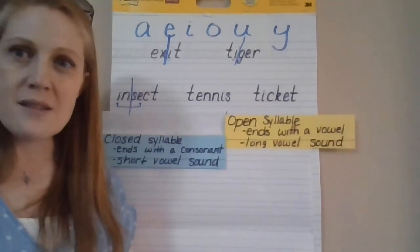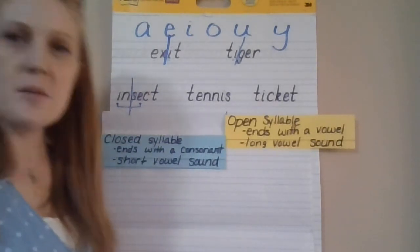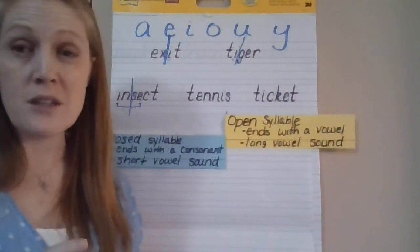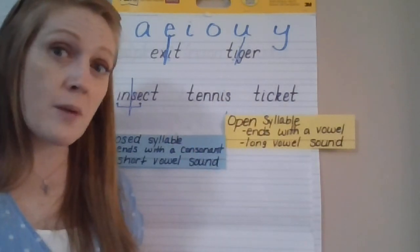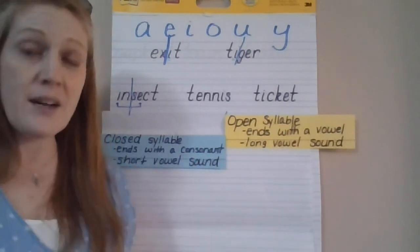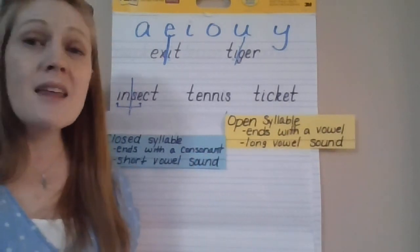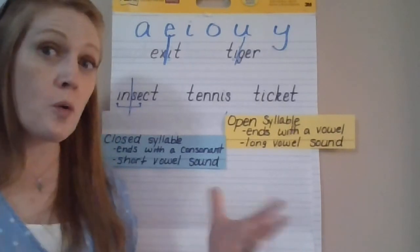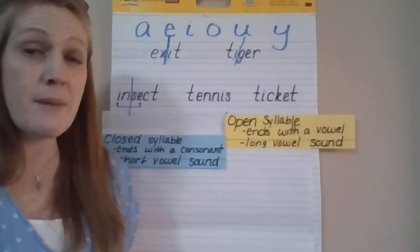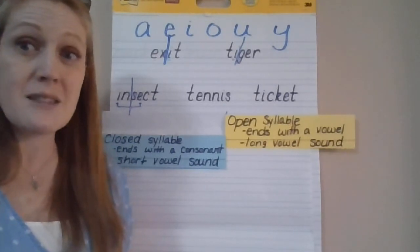Why are we doing this? We're doing this because sometimes we see words that are really long and have lots of parts or syllables. If we know a way that we can break them up into smaller pieces and we know what the vowel sound is supposed to sound like, this will help us to read those long words that we don't know, especially if we don't have an adult or someone that can help us to read the word with us.